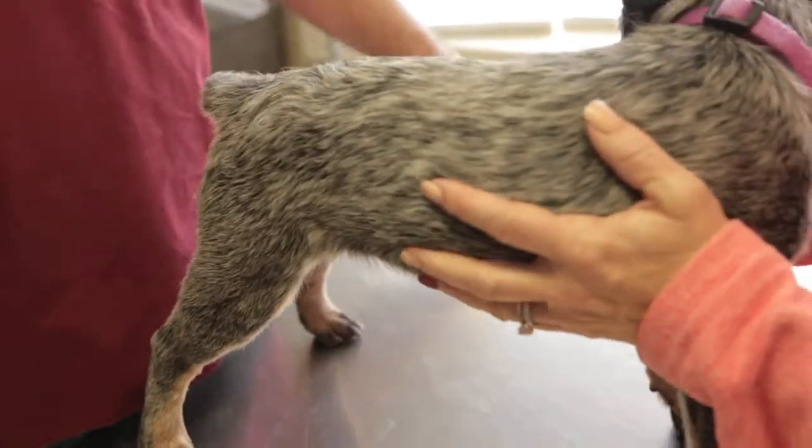So then we move on to the most important things outside of the exam, which is going to be vaccinations and when to vaccinate, and parasite control. So on vaccines, it doesn't matter about vaccinating your pet unless you evaluate the risk factors. Vaccination is all about risk.